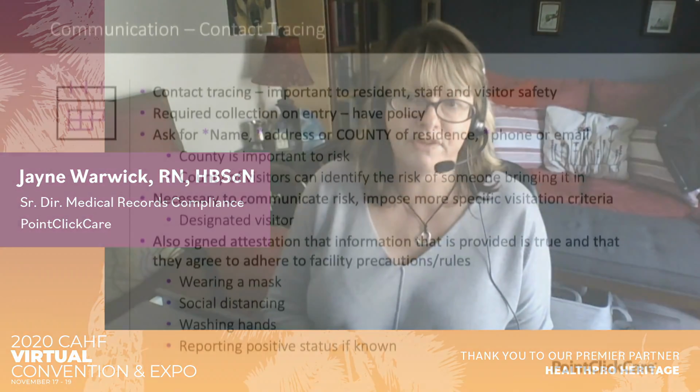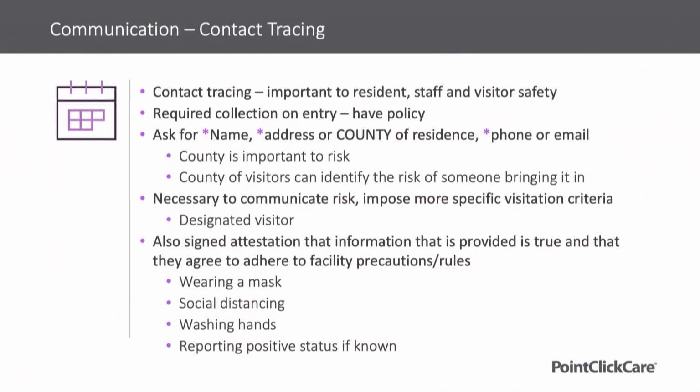Next slide. And then contact tracing. I cannot tell you how important contact tracing is. It's important to resident, staff and visitor safety. The required collection of data should be on entry. Have a policy. You need to ask for their name, address. A lot of people didn't want to give their address, but if you get their county of residence, you can at least track their cases in that residence and ascertain some risk.